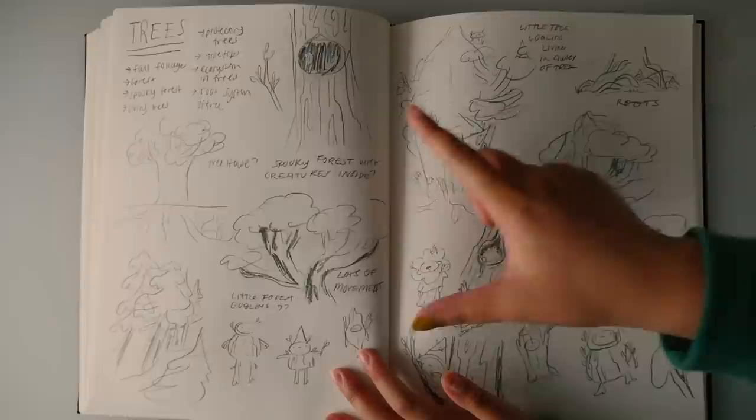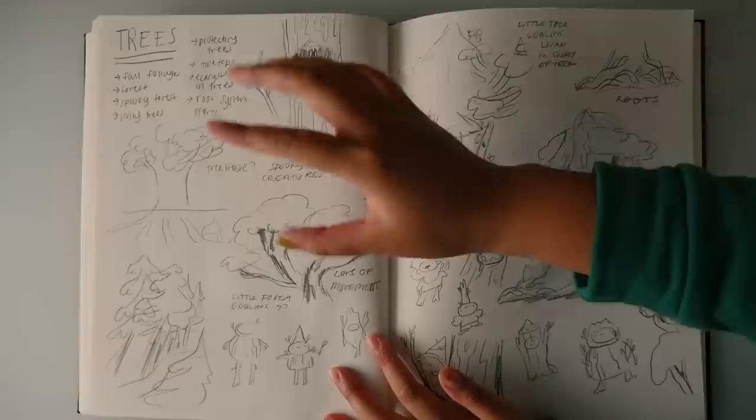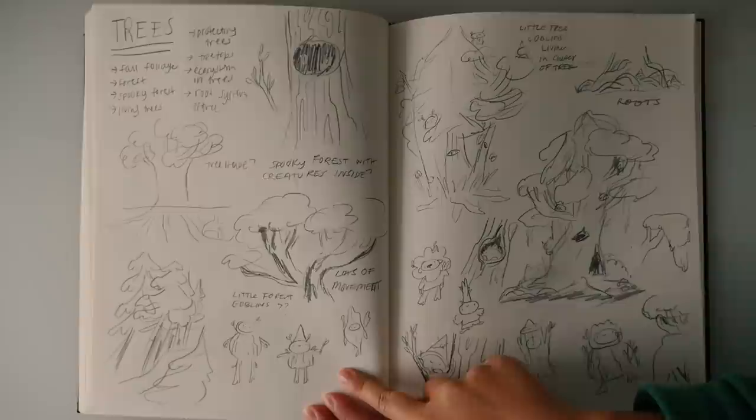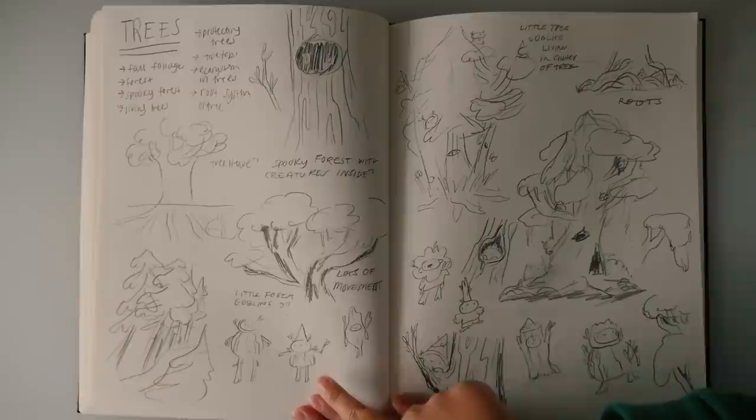Kind of see the flow of everything happening. Like, I wrote down all my ideas here. I really like the idea of having something living inside of the tree. I really wanted to have something that had a lot of movement. And then I started drawing these little tree forest goblins, and I really, really liked them, and I wanted to incorporate them into today's drawing.